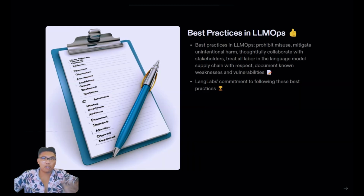Implementing large language model operation requires careful planning and execution. Here are some of the best practices that we recommend at LangLabs. Prohibit misuse. Publish usage guidelines and terms of use of LLMs that prohibit material harm to individuals, community, and society. Build systems and infrastructure to enforce these guidelines. Mitigate unintentional harm. Proactively mitigate harmful model behavior. This includes comprehensive model evaluation, minimizing potential sources of bias in training corpora, and techniques to minimize unsafe behavior.